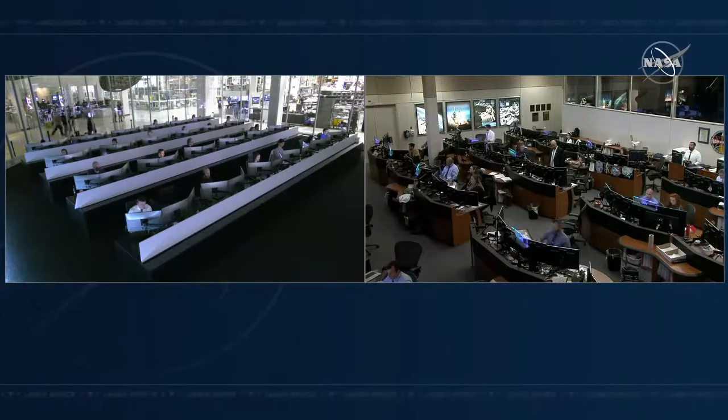Dragon, SpaceX on the Big Loop. We see the onboard RGPS. No immediate concerns. Dragon is navigating on Dragon Eye.